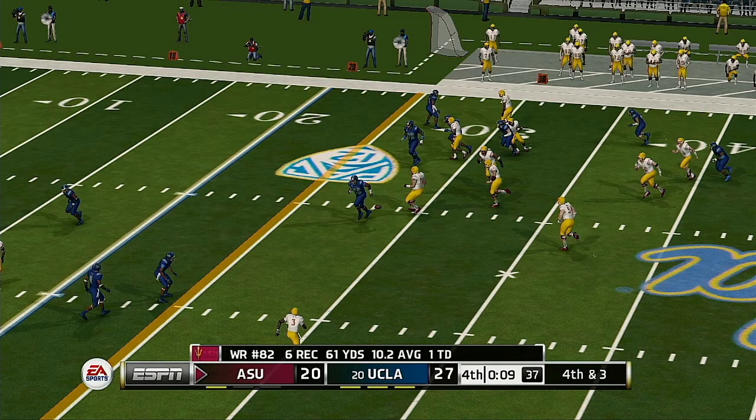Well, you can talk about offense all you want, and they were good today, but the defense was better. They come up with the play of the day, and that'll lead to the victory.